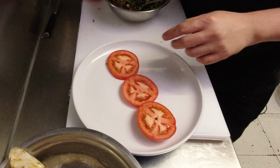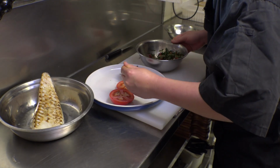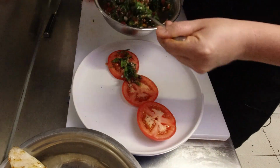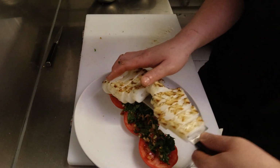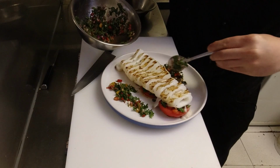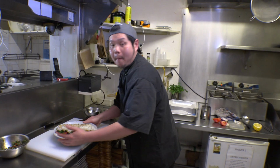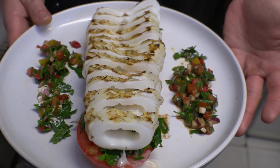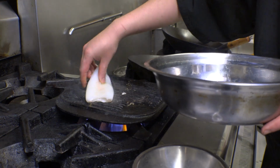To finish off, just put 3 tomatoes in it and then season it, and then put a bit of salsa on top of the tomatoes. And then after that, I'm just gonna get the calamari up, cut it into 1 centimeter lengths. A little bit more salsa, just giving more flavor. Mediterranean style, done. Now move to the next dish. Thai style. Third dish, grill again.